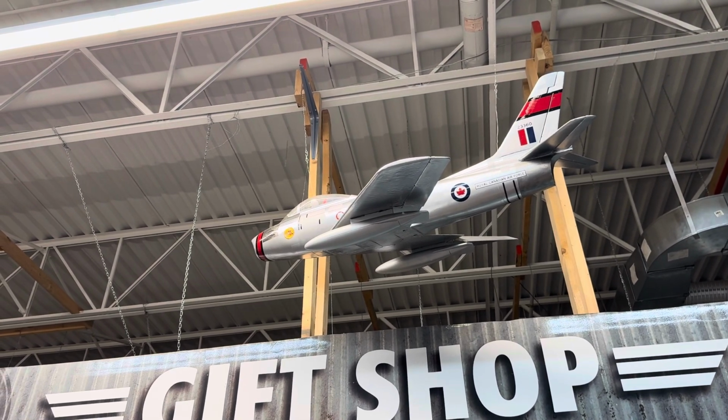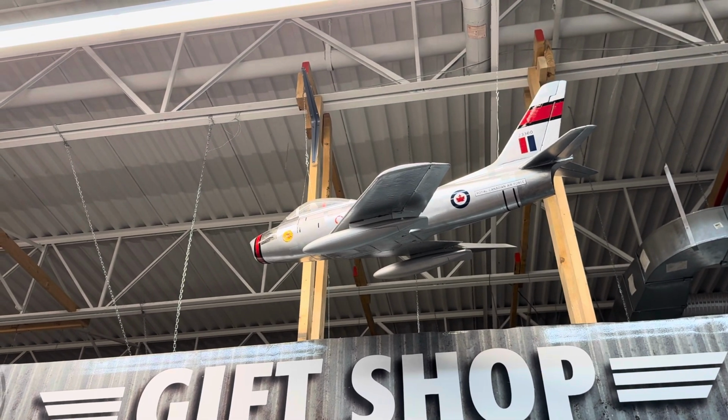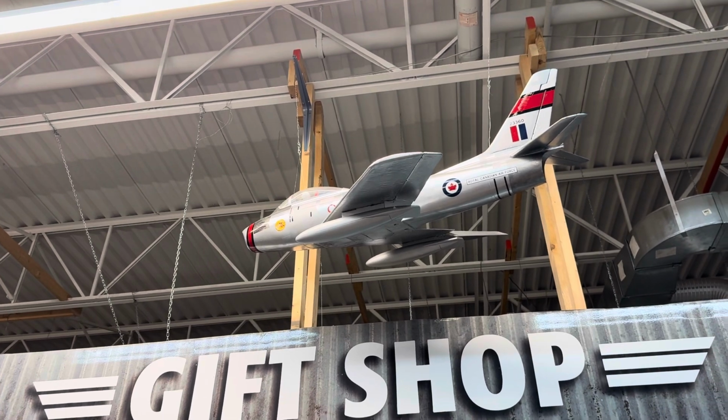Radar. It doesn't have a radar on it. So it's what they call a day fighter. It's very, very good, but it's missing that capability. Why doesn't it have a radar?